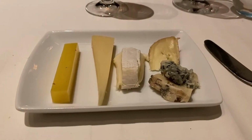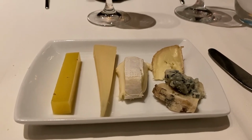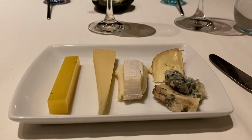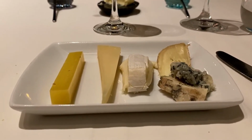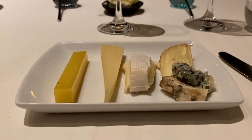And now my turn for the cheese cart, and I selected 2 hard Italian cheeses, 2 semi-soft cheeses, and a blue cheese. And as expected, these cheeses were delectable, but nothing transcendent, particularly if you are accustomed to cheese courses in France, or perhaps on your transoceanic premium class flights.